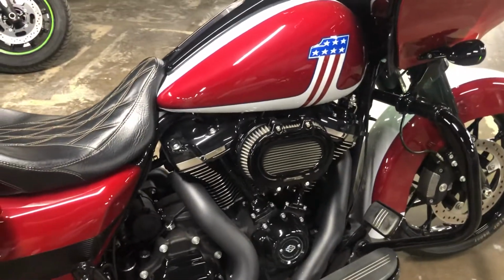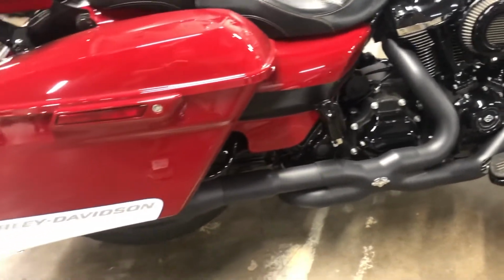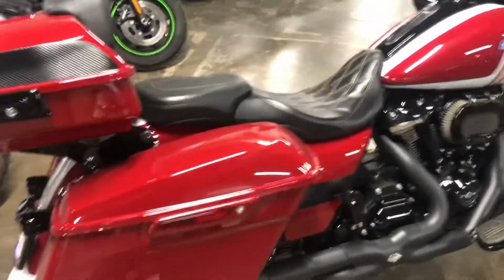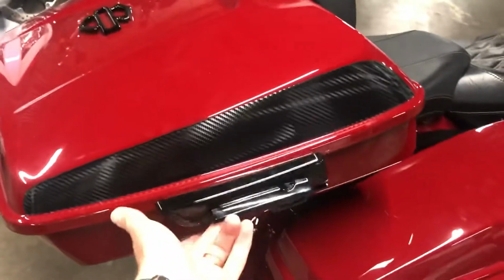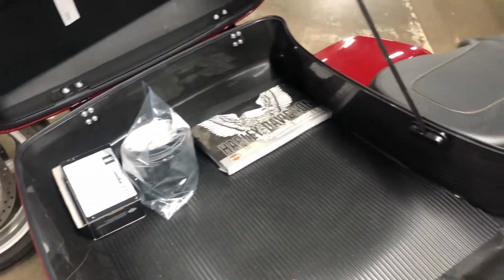Sounds killer. The Vance and Hines X pipe and matching Vance and Hines mufflers, the high flow Screaming Eagle breather there. Also in here in the tour pack does come with the race tuner and the owner's manual, which is really cool.